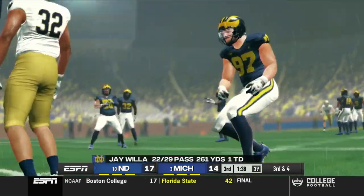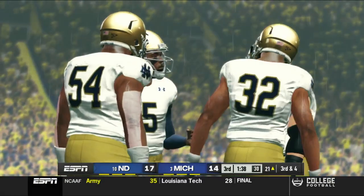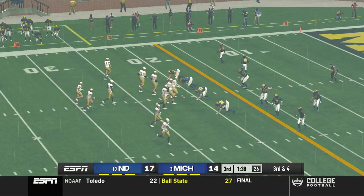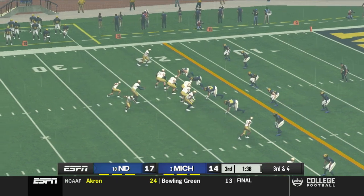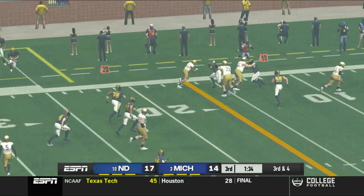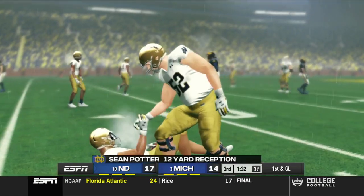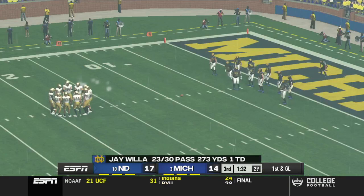Incomplete to the fullback. They're about 4 yards away here on third down. This crowd can really be intimidating for an opposing team. Tosses out to the tailback on the screen. Huge play, and it's going to be first and goal. That's a gain of 12 on the play. That makes it first and goal.